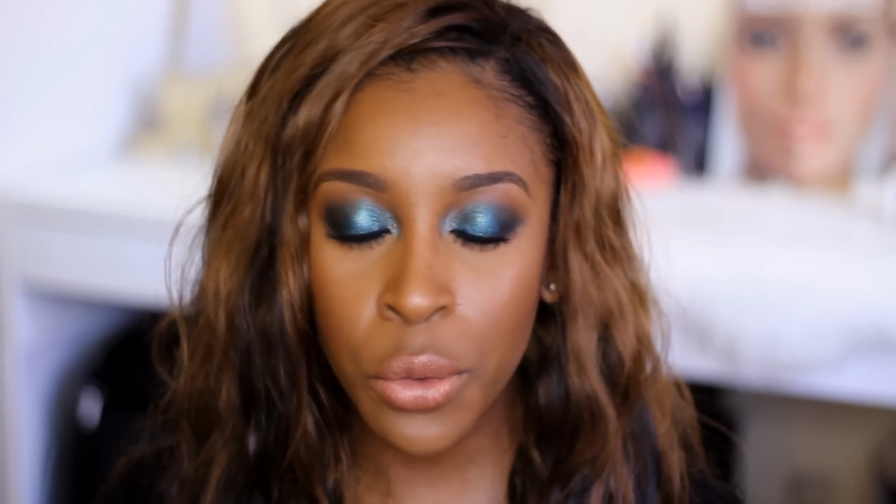I definitely think every brown girl needs an olive green eyeshadow. Olive green, especially if you have kind of golden undertones, is the most beautiful color when it's done right, when it's on your clothes, when it's on your face. I think it's one of the sexiest colors on dark skin.